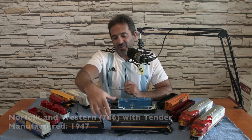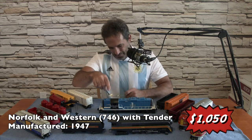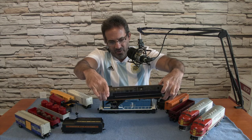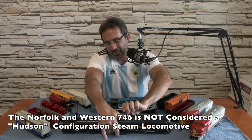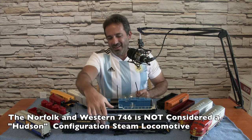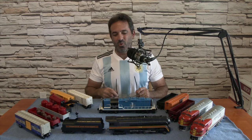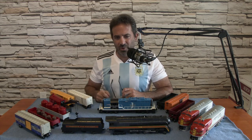Up in front, we have the 746. I believe it's a Hudson, but I'm not sure. The wheel configuration on this thing is 484, so I think it is a Hudson, but I'll have to see. The reason I'm not sure is because normally the Hudsons are a standard type locomotive. This has the bullet front end, so I think it was more ornate than the other ones. With its tender, it's the Norfolk and Western.